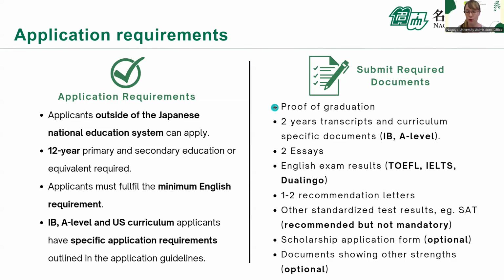Number one, proof of graduation. This can be either your high school diploma or your prospective high school diploma. So you can apply before you have graduated. Let's say you are in year 11 or year 12, but you have not graduated yet. In that case, just ask your school for a prospective graduation diploma.